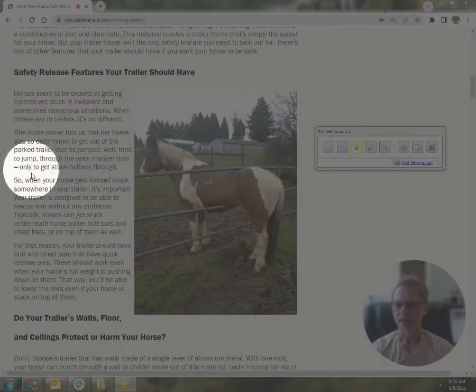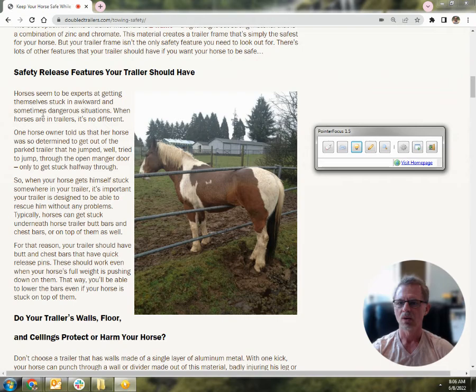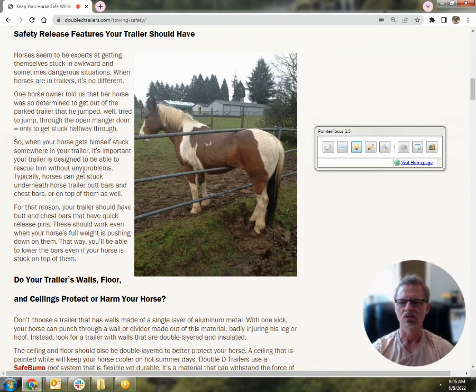Let's see. Yeah, here's the section. Horses seem to be experts at getting themselves stuck in awkward and sometimes dangerous situations. When horses are in trailers, it's no different. It almost reminds me of my toddler. She just wants to stick her hand in the door, smash her finger, run outside in the street, jump in the swimming pool and drown. I mean, horses seem to be the same way.